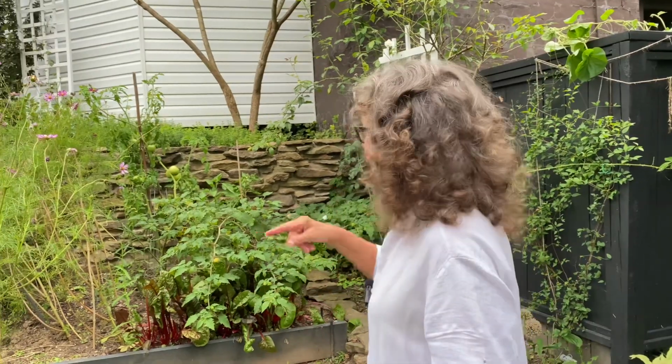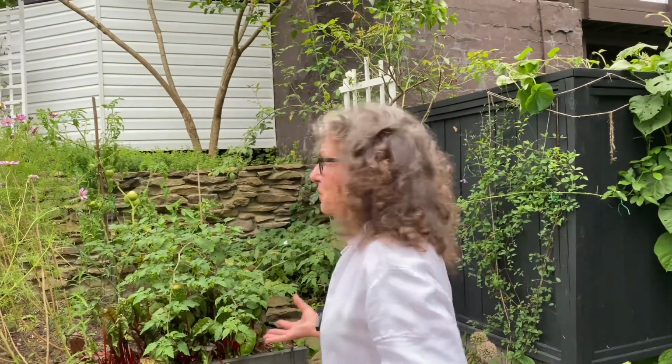There you go. But this has been, you know, we're counting down the days till fall, a walk through the garden, but I'm thrilled with it. I feel good about it. I've got plenty of days to enjoy. So that's gardening on the West Fork.